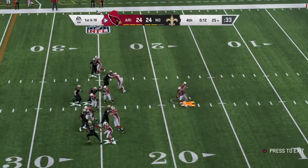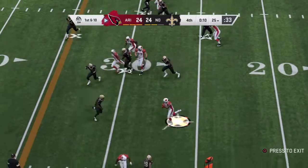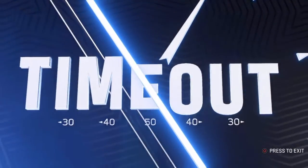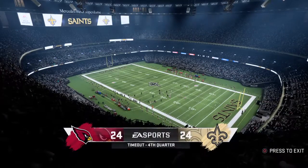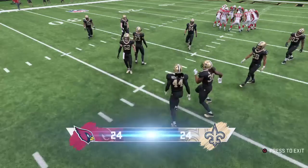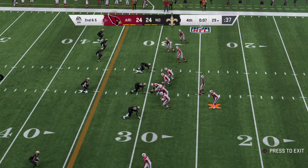Not much. A tie game, you don't want to do anything crazy, right? I agree with you on that one. Risk reward, okay? If you go for it, what is the absolute reward on this? But the risk is probably greater. Run the clock out, get to overtime, and try and win it there. All right, we'll see if they do just that.